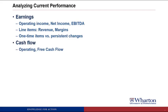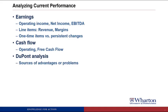We can look at cash flow. So we'll look at operating cash flow and free cash flow. And we'll do a quick DuPont ratio analysis to try to identify any source of advantages or problems.